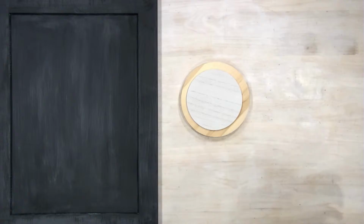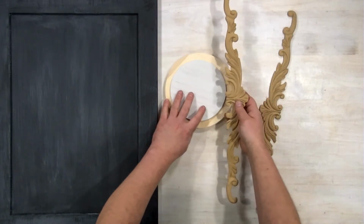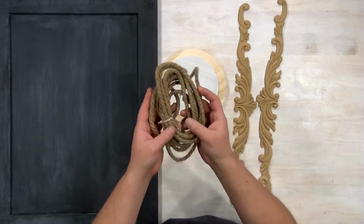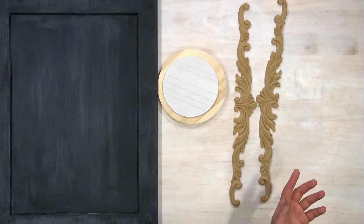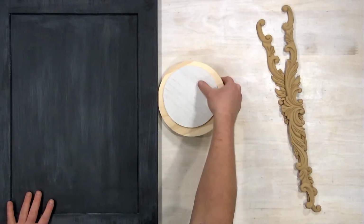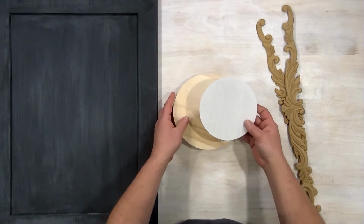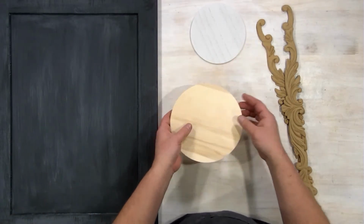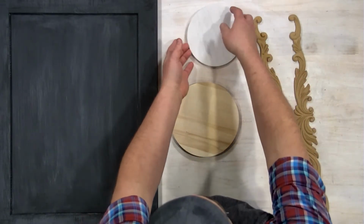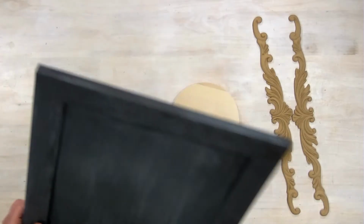Also in this project, I'm going to be using some trim. This is Would You Bend? So it does bend, but it's pretty flat. And then I'm using this really heavy duty twine. So we are going to go ahead and get started. Now here is the fun thing. This is already done. I'm actually keeping this color because it matches so perfectly with this. But I do want to distress it. So that's where we're going to start.